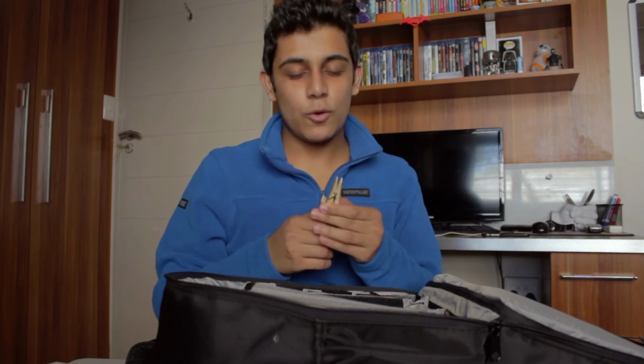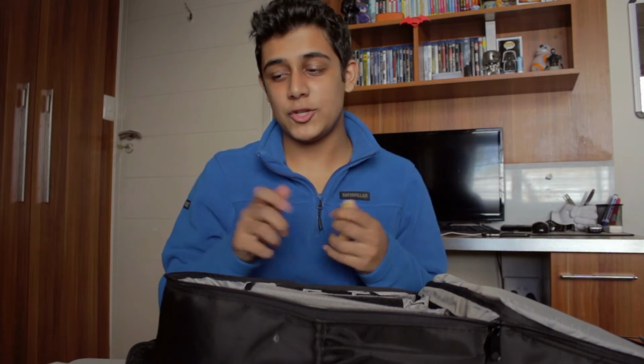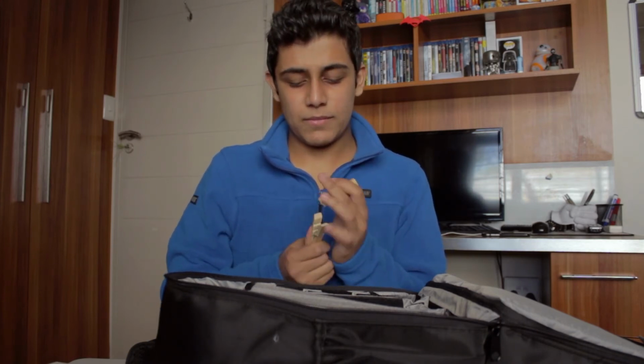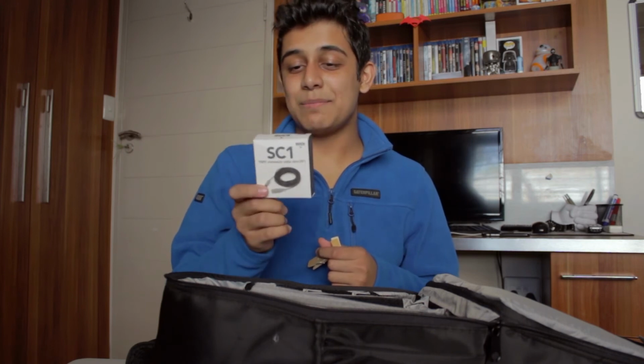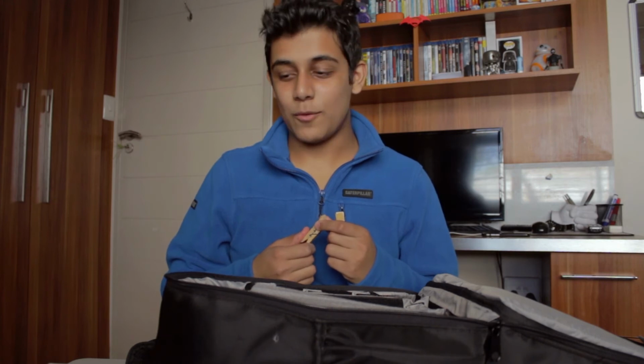These also I haven't used that much, but I did use them a few times. They do come in handy for clipping gels onto lights. My light doesn't really need gels, but it's also good for securing wires, especially if you have a lot of wires, like especially with this SE1 cable. It's 6 meters long, so it's definitely a very long wire.